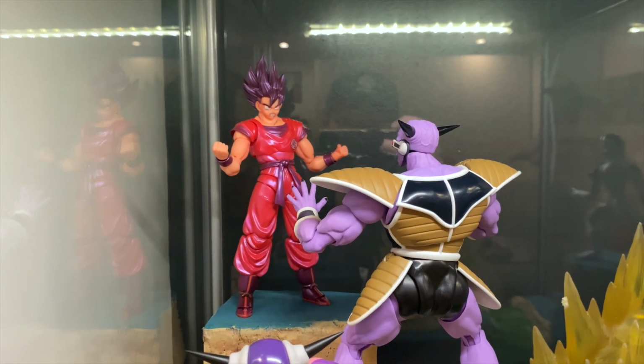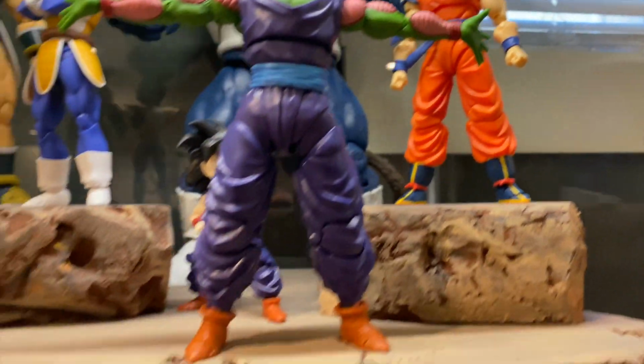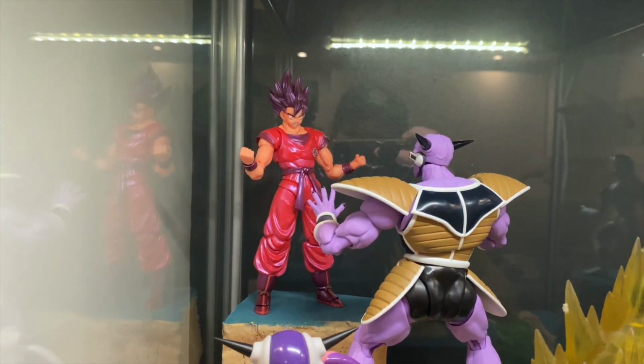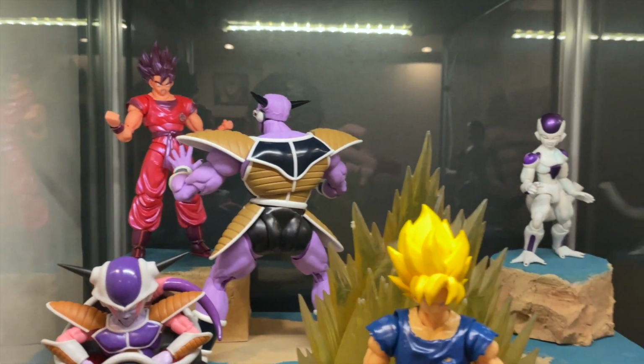I've still got Kaioken Goku and Captain Ginyu up there. A lot of you guys were saying I should switch this Kaioken Goku with this Goku, and I tried it, but I don't know, I just like the way this one looks. I love the fight of Goku going Kaioken against Captain Ginyu, one of my favorites from this saga.